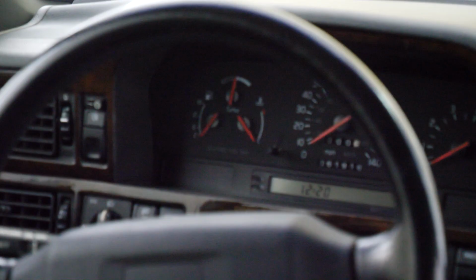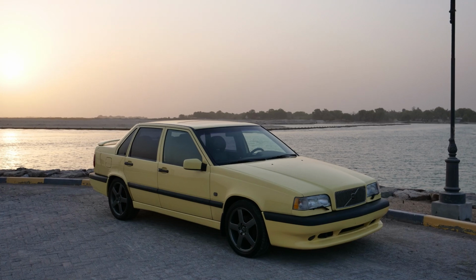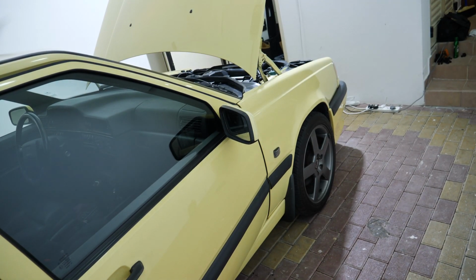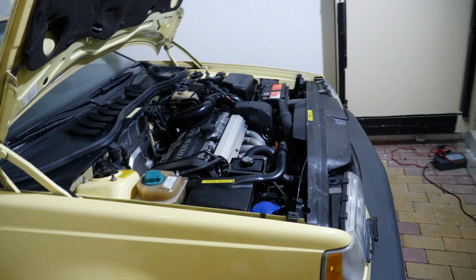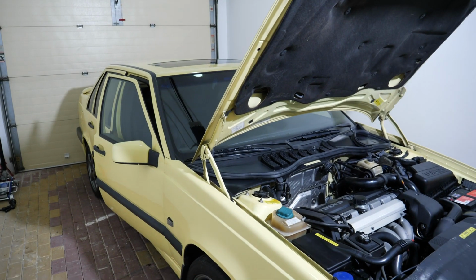The car has 62,000 miles, which is less than 100,000 kilometers, so pretty low for a 25-year-old Volvo. This T-5R model has a special interior and, at the time, in 1995, it was the Volvo with the most horsepower. I think it's a little bit special, especially with this paint, called cream yellow, and some special features. I will do another video of the car later on when it's all registered and everything is working and I can drive this around in this country.